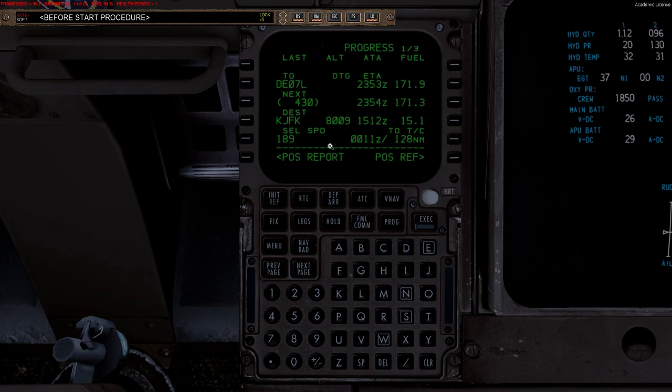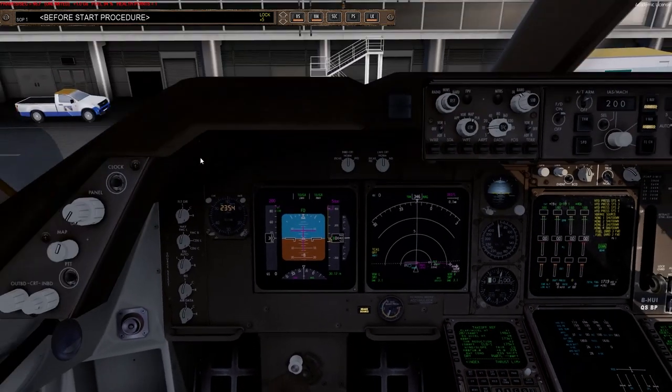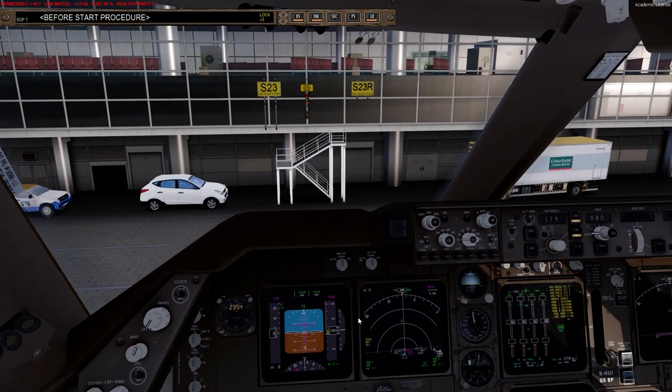Entered, and we're going to go check our progress. 128, that's not too bad. If you are unable to accommodate any item in the cabin, please bring it to the boarding door and we will check it for you. So 179. We'll enter that in here. We'll just verify VNAV is now available. Perfect. No VNAV message.